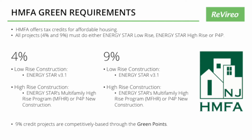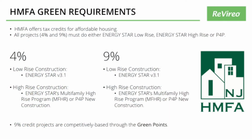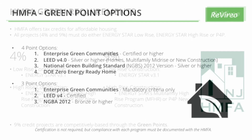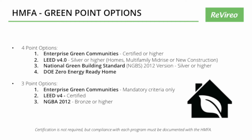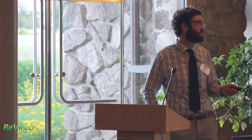Getting into residential, HMFA also has tax credits. Most people are going after the 9% tax credit. Because of the competition for this tax credit, everybody's going after these 4-point options. Really meeting either LEED Silver or higher has been one of the more common ones, as well as the Department of Energy Zero Energy Ready Home. So that is essentially Energy Star with a more stringent target, roughly 50% savings, as well as Indoor Air Plus, and some other efficiency prerequisites over just the 50% savings.